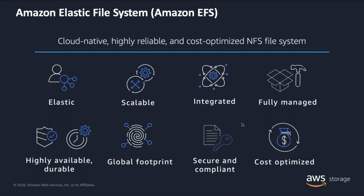It's also secure and compliant. With EFS, you can securely access your file systems and your files using existing security infrastructures, like controlling access with POSIX permissions, VPC security groups, and identity access management. You can also encrypt your data at rest and in transit. EFS also meets many of the eligibility and compliance requirements that you may need. We also have two different storage classes for EFS.